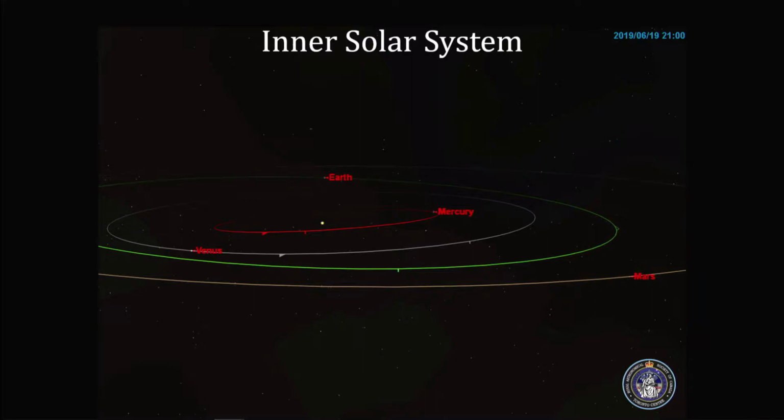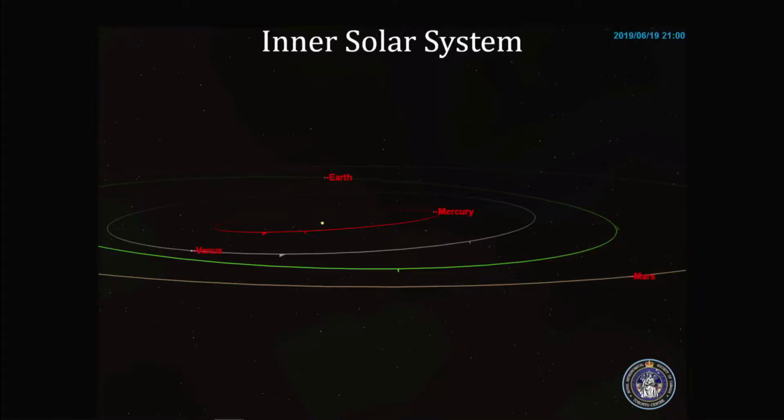Here's our inner solar system as of tonight. From Earth's perspective, Mercury and Venus lie on opposite sides of the Sun. Mercury is east of the Sun, so it should appear low in the west in the evening, setting soon after the Sun. Mercury will actually reach greatest elongation east of the Sun on June 23, then race between us and the Sun towards inferior conjunction on July 20.